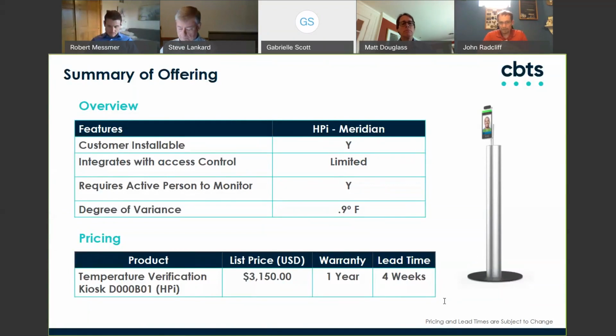So this slide's great because it gives a high level of the points that we've already talked about. This has a variance of 0.9 degrees. That was one of the things that Carol and I looked at, was trying to find accurate devices as well as a price point that's acceptable by a customer. It does have limited integration with access control, but again, we're not selling it that way. But we want to bring that up because there is some small situation there.